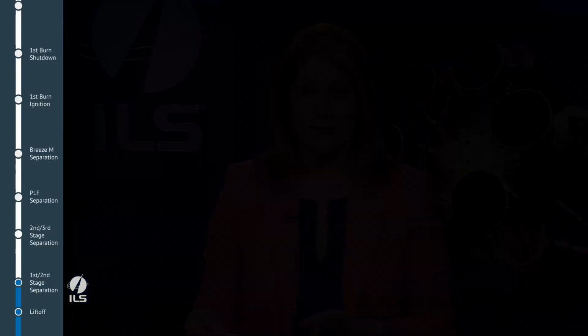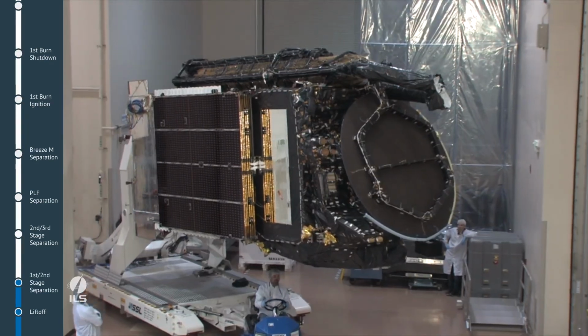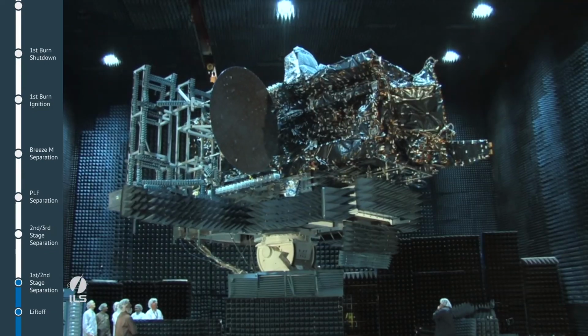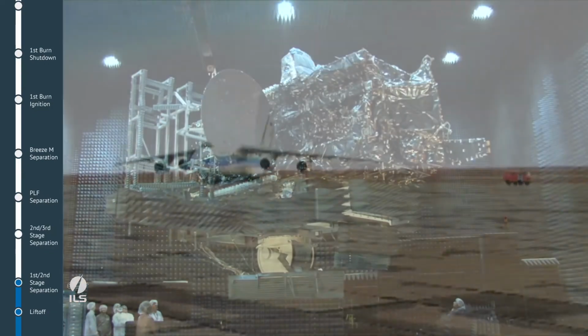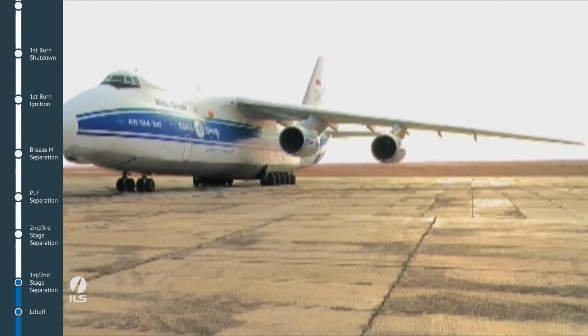Now let's take a chronological look at Echostar 21's journey to launch. The journey from concept to launch takes about 2 years for a commercial satellite, beginning with the satellite operator and the manufacturer's designs, then proceeding to the integration and launch. Each launch campaign begins with the arrival of the spacecraft and the crew into Baikonur.